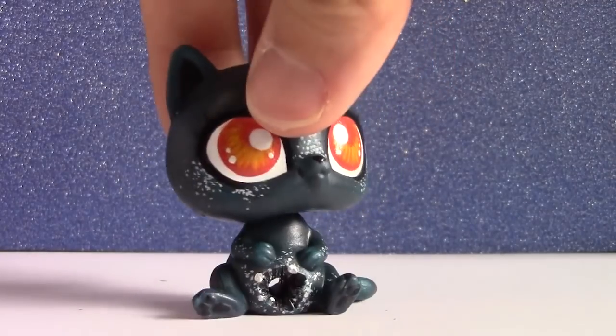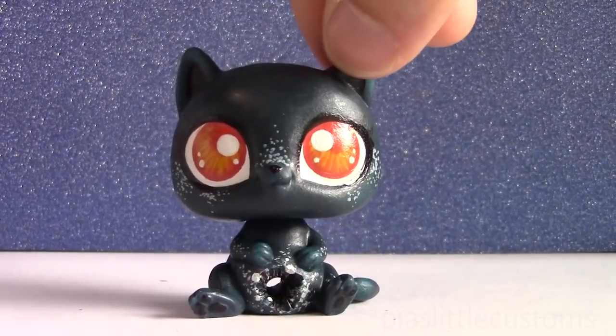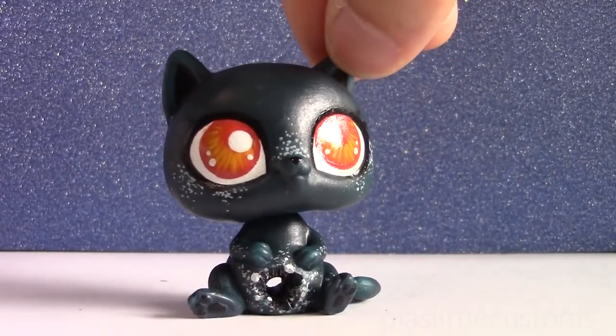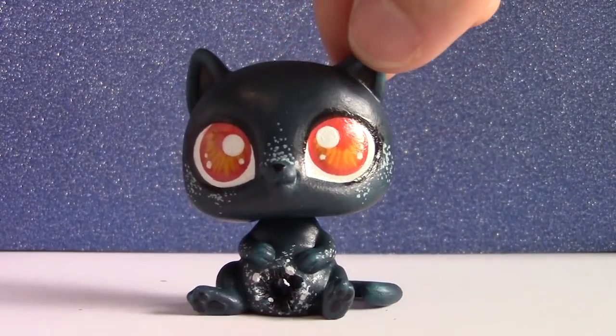So I hope that you guys like it, and this one will also be available in my shop once I put these up in my Etsy shop. Even though I wouldn't want to sell it because it's so cool, but I think that it deserves a new home because I have too many customs as it is right now.